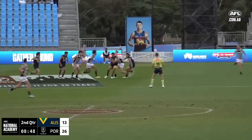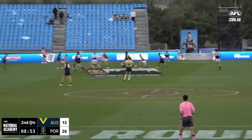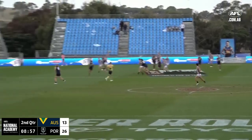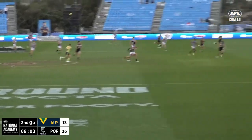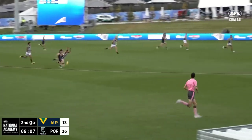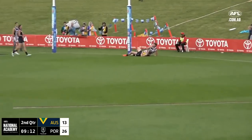Kick towards the wing. No mark could be taken. It's on ground level. Simpson tried to impose himself. Franku's been good for Port. Good tackle though by Jake Rogers. It's an Australian ball in the middle of the ground here. Rogers. Nice kick. Tholstrup keeps it going toward the pocket, and a good mark.